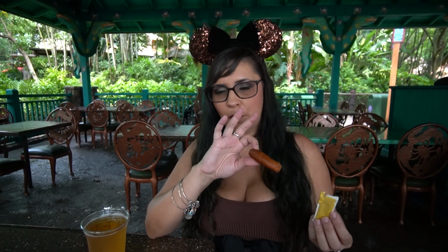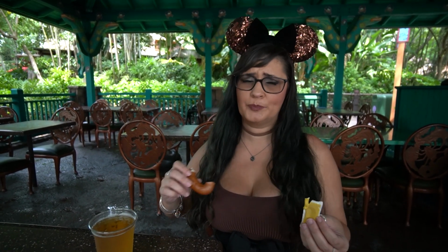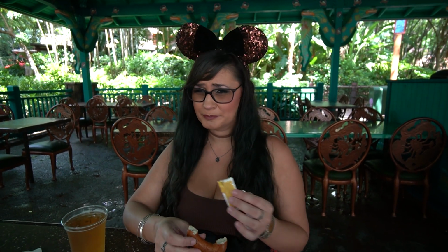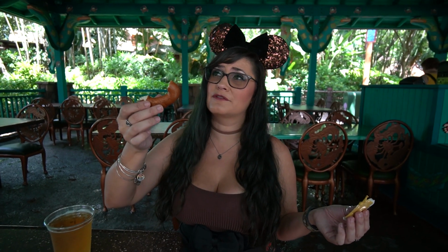and he is hard. He's very hard to chew. I don't know if I'm gonna be able to finish it because it's so tough. Probably one of the worst Mickey pretzels I've ever had. I'm gonna give it like a 2 out of 5. I guess it is possible to ruin a pretzel. 2 out of 5 pretzels for sure.